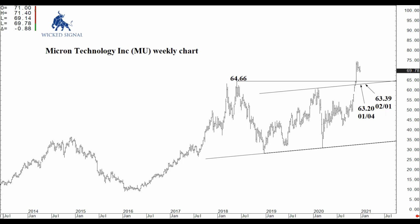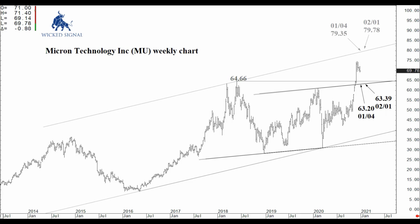And from here, I have a target in the 79 handle that is rising ever so gradually. 79.35 the first week of Jan, 79.78 the first week of Feb. You can subtract them out, divide by 4, and you'll have the location of that rising channel top, that targeted channel formation each and every week in between. It is rising through time.